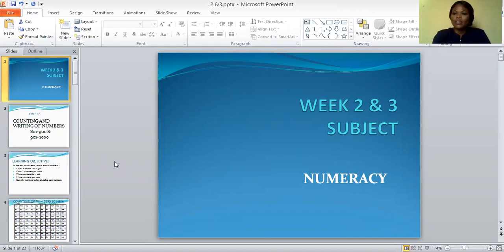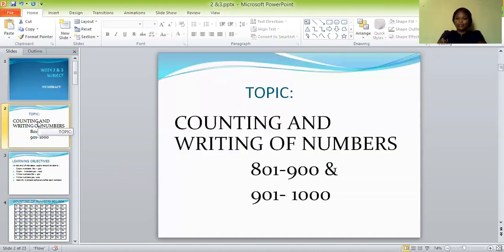What are we looking at in numeracy? We'll be looking at the topic counting and writing of numbers from 801 to 900, and from 901 to 1000. When you are counting in hundreds, your hundreds have 3-digit numbers, while our thousands have 4-digit numbers. Once you get to your 999, the next number is 1000.